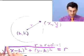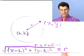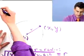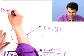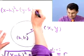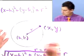So if I square both sides, then this whole huge radical will actually magically lift, but then I will have an r squared here. So what I see is the following fact: x minus h squared, plus y minus k squared, would actually equal r squared. That's what I would conclude.